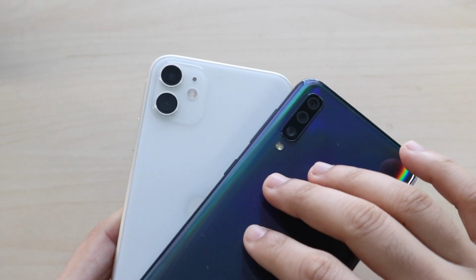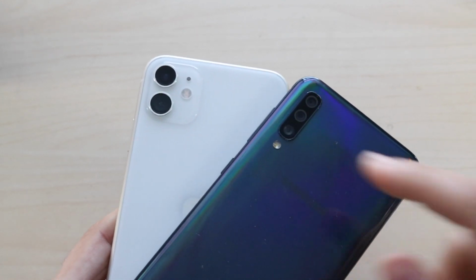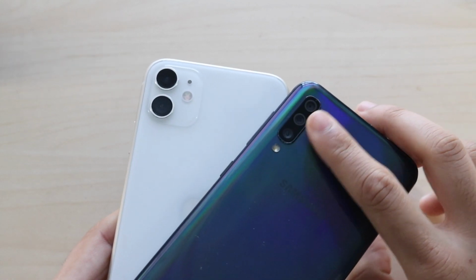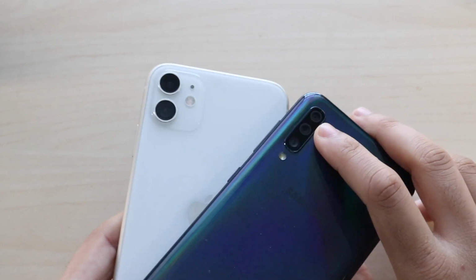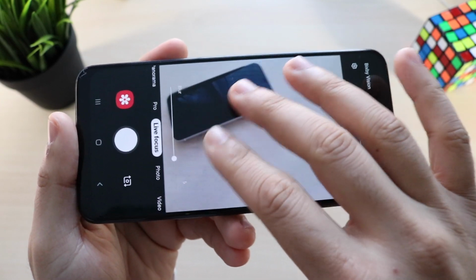Now the iPhone 11 has two 12 megapixel sensors, a wide angle lens, and an ultra wide sensor. The Galaxy A50 has three camera sensors, a 25 megapixel wide angle lens, an 8 megapixel ultra wide sensor, and then a 5 megapixel depth sensor, whatever that means. Now looking at the Galaxy A50's camera, it honestly doesn't look that bad from what I'm looking at right now.